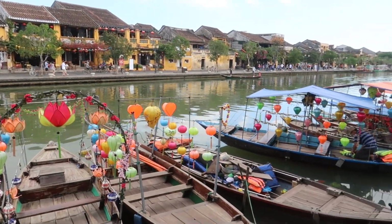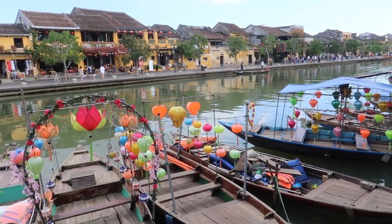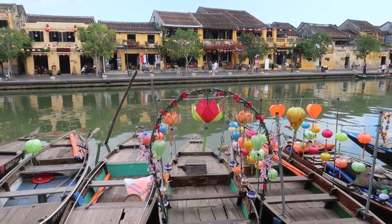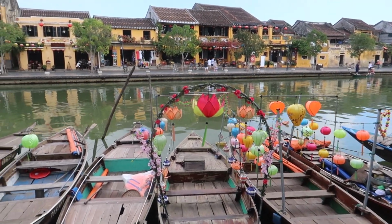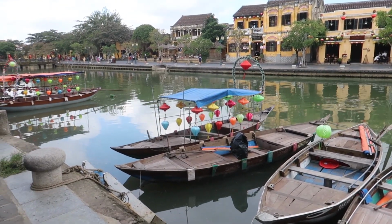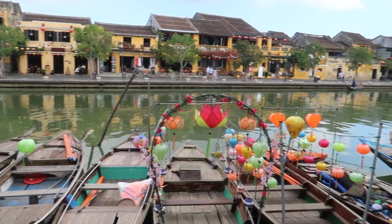Guys, check out the beautiful medieval city of Hoi An. Guys, this is one of the cities that remained largely intact after the Vietnam War. And you can tell by the beautiful architecture. You know, there's quite a few boats throughout the city, and this city is known as the City of Lanterns.